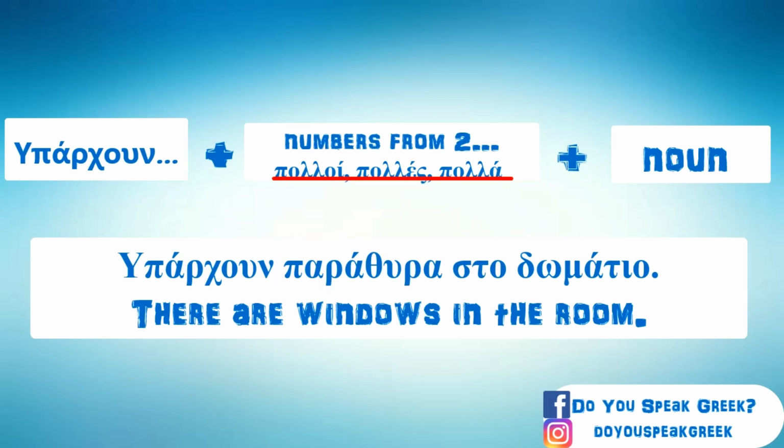Or I can say, υπάρχουν δύο παράθυρα στο δωμάτιο. The numbers aren't declined in Greek, so we use them as we know. Or, υπάρχουν πολλά παράθυρα στο δωμάτιο. The adjective πολλά has to be in the same gender and number as the noun after it, and of course in nominative case. So that was the lesson.